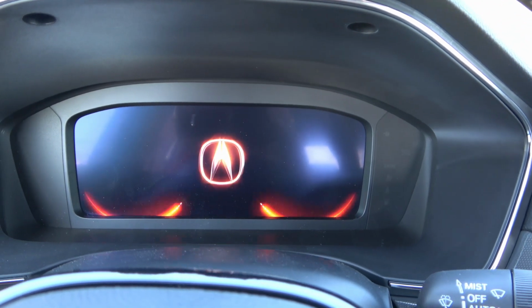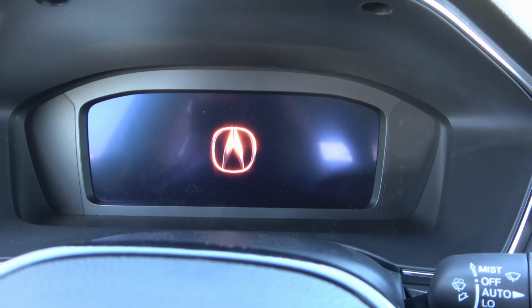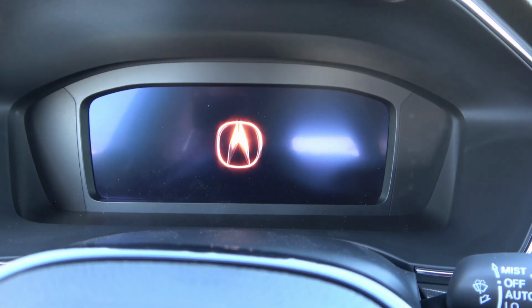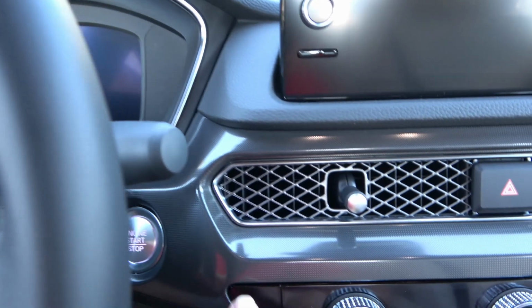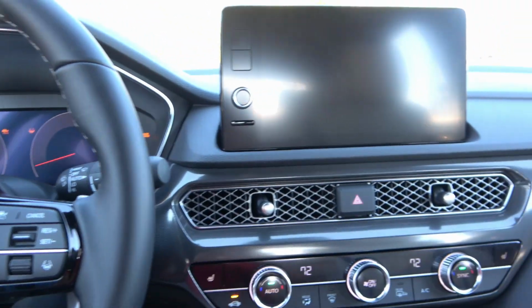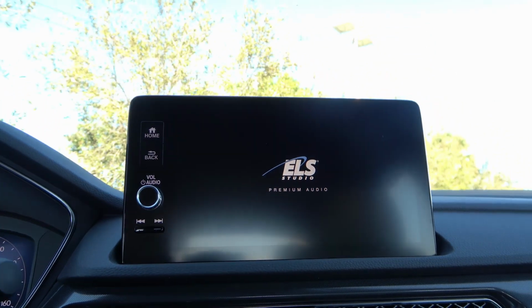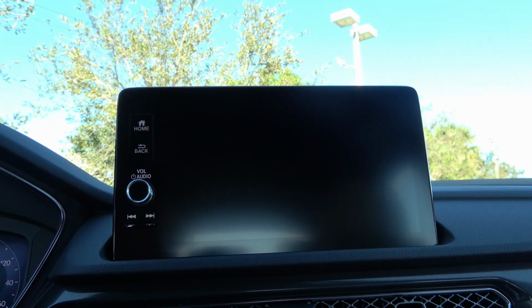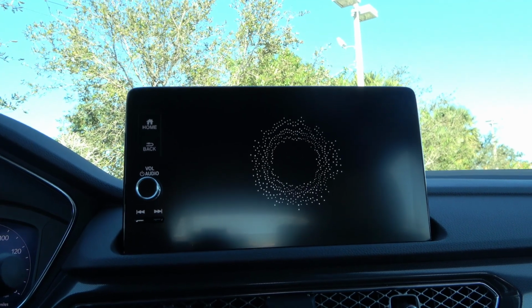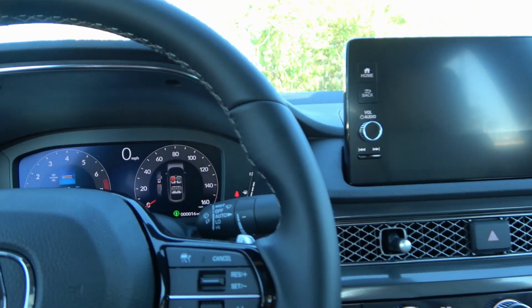You can see the Acura logo shows up on the instrument cluster, nicely illuminated. And then I'm going to start this vehicle up, and you do that by pressing the button on the right-hand side of the steering wheel, same as on any Honda, and it turns red when it's running, so you're not getting confused. The ELS premium sound, that's what shows up on the infotainment system. But we're first going to start with the instrument cluster.